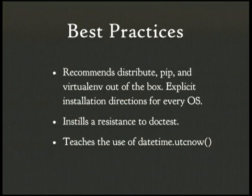There are explicit installation directions for every operating system, and this is all open source and on GitHub. So if someone believes that the way I'm recommending isn't correct, they can open up an issue, and it can be discussed as a community, and we can decide what is the obvious way to do it. It instills a resistance to doctest, and it teaches the adamant use of datetime.utcnow with time zone naive datetimes. Yes.